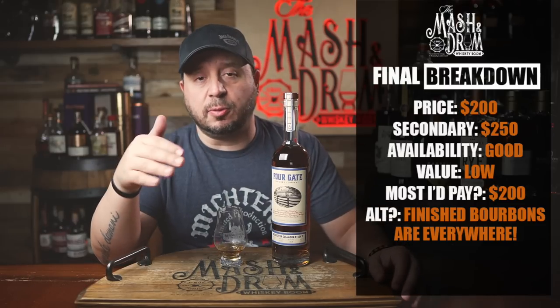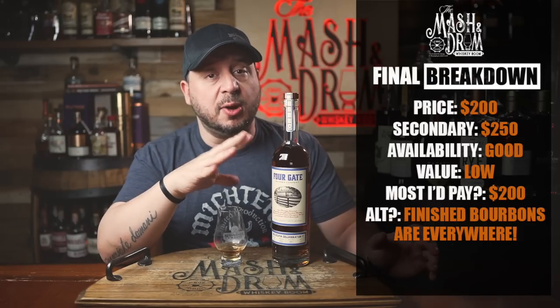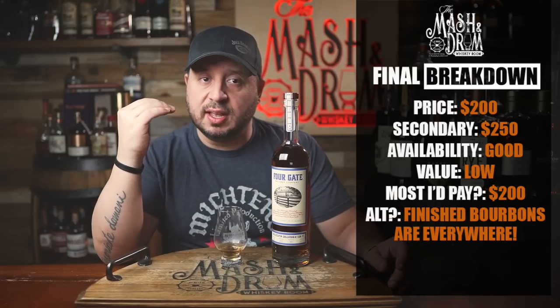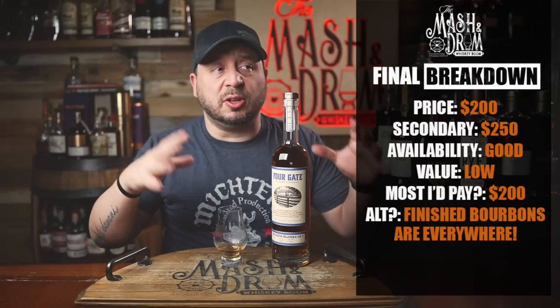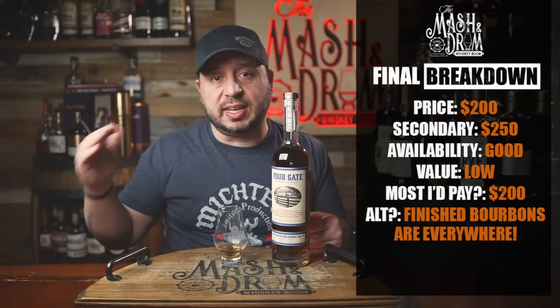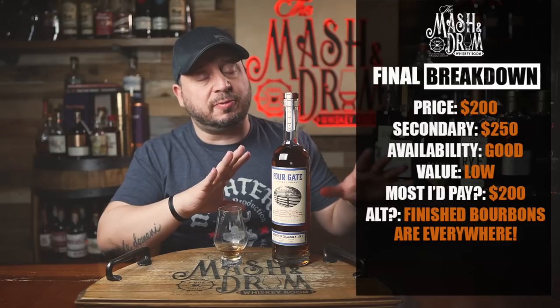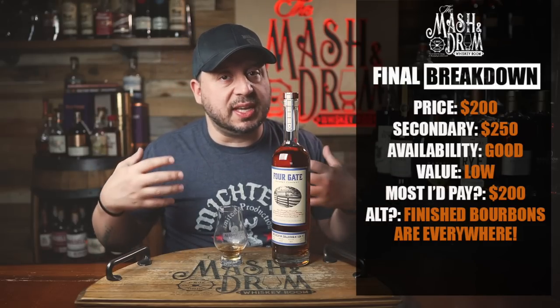Now, the one thing I'll say that Four Gate tends to know how to do better than most folks is they know when to pull the whiskey out of that barrel. They don't want it to get overdone. They want to keep the backbone of the Kentucky whiskey there. So if you're looking at some of these other brands where the finish is so overly done that you really can't taste the whiskey anymore, that's not what Four Gate is. I think Four Gate knows exactly when to pull the whiskey out of the barrel.